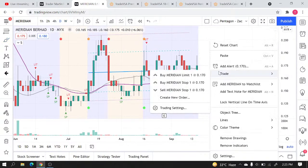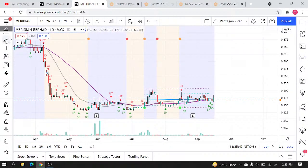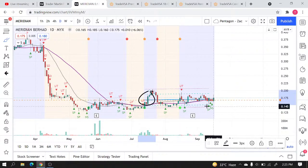Hopefully I haven't entered Meridian because I've been watching, I think, since here, if not mistaken. This is a counter below 20 cents, and like I said, since about 2 months ago until now, I haven't really touched counters below 20 cents yet. So still watching Meridian, but I think the setup is slightly getting better already. We got Sarah SP and NS somewhere around here. NS below 2040 is not good enough.